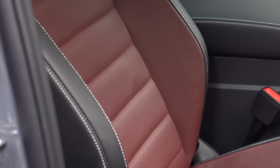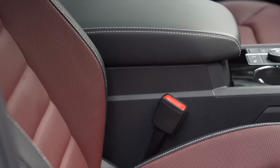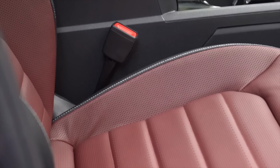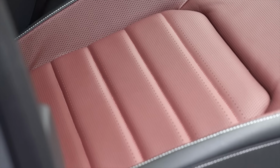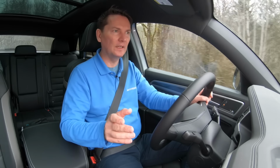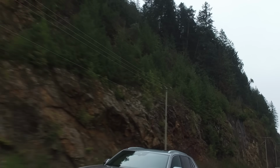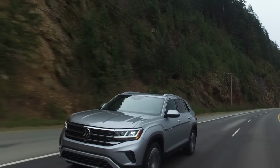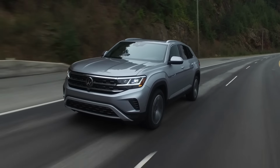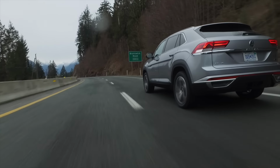Then you go into the top trims, and that gets you the full leather interior, plus you can have heated rear seats and ventilated front seats, and of course a heated steering wheel. Now, standard safety features are so important now for a lot of Canadian buyers, and the good news is Volkswagen doesn't make you pay extra to get forward collision warning and autonomous braking.